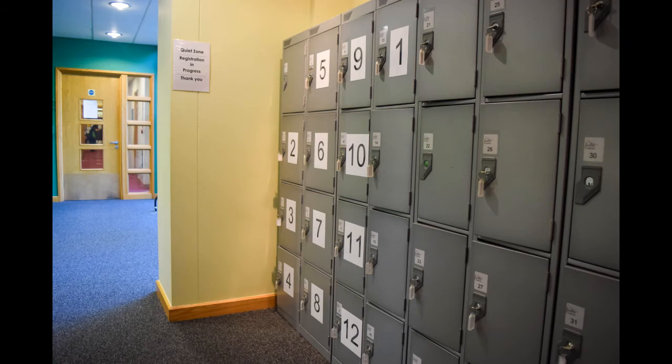Each of the lockers are numbered. Please place your belongings in the locker which corresponds with your seat number. You can keep out any writing implements and paper and take them through to the search room as usual.